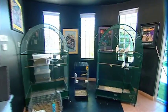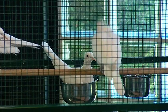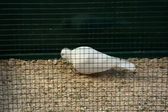So that's all part of your act? They are, yes. And I look after them every weekend. I spend time here. It's very glamorous. I get down and I'm cleaning cages.